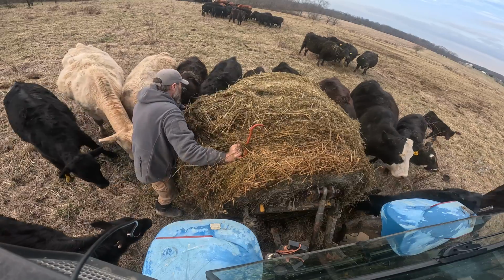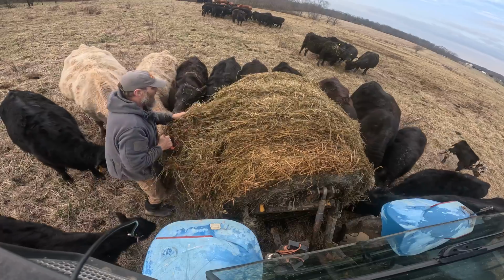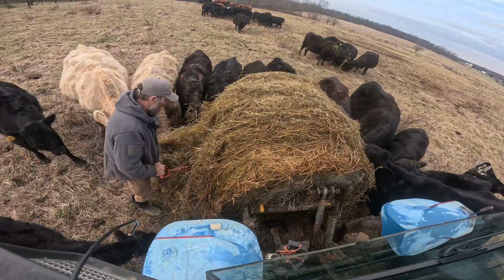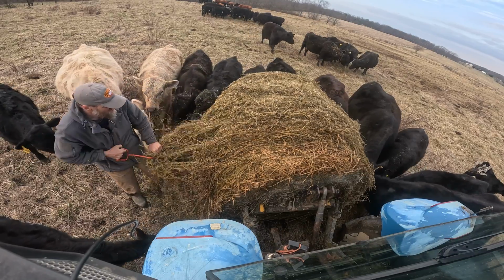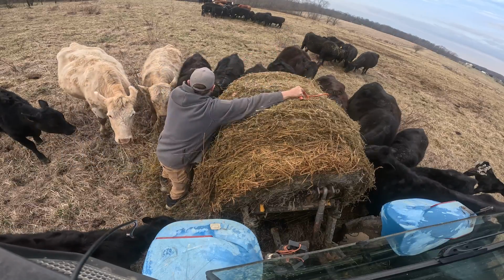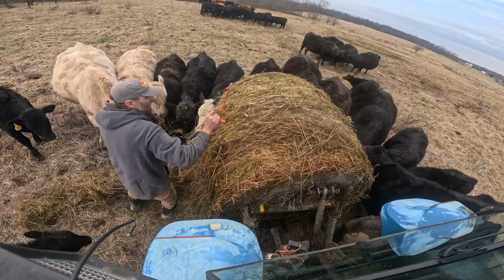The thing about this wet hay is it's kind of tangled together. It doesn't pull off really easy. There's been days I went home and my shoulders bothered me for the majority of the day because of all the pulling. But I keep it up. I want everybody to eat, have something good to eat.